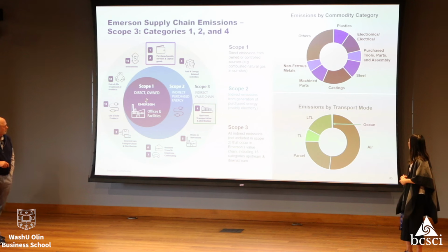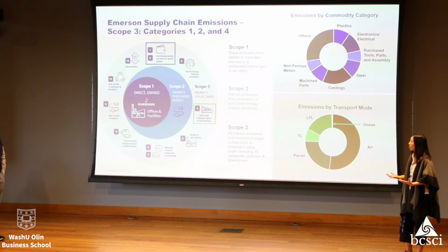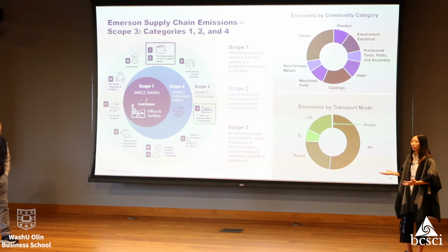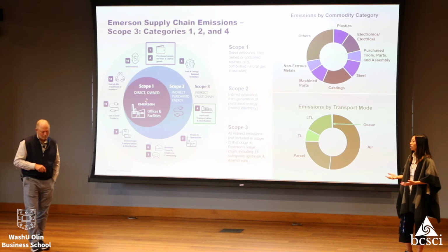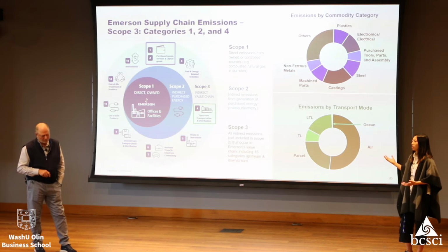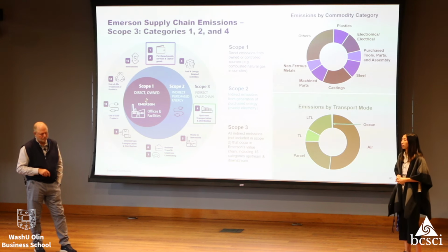On the transportation side, it's really obvious a lot of the emissions are coming from air. Not that the emissions coming from air are awesome, but the nice thing is that, while in many cases we're asking our suppliers to decarbonize, for transportation we actually have alternatives to choose from. So that's really optimistic for the near term: what can we do now to reduce scope 3 emissions? Can we switch to ocean?